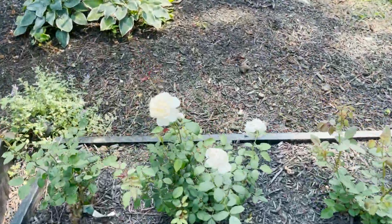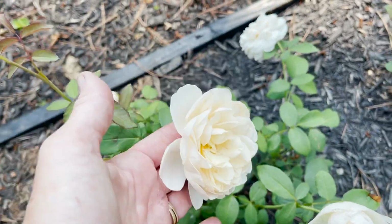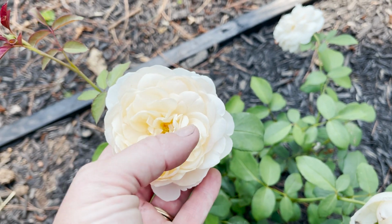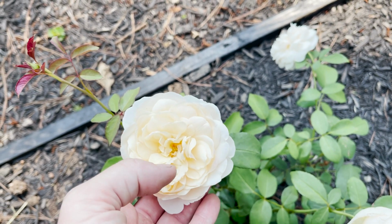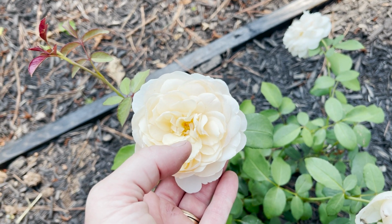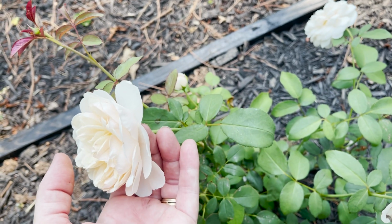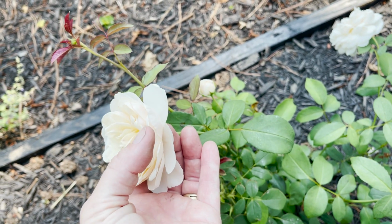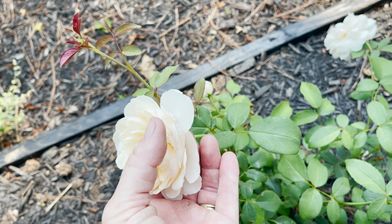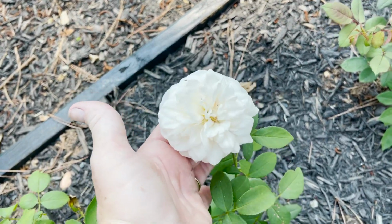Look over here at Lichfield Angel. She is so pretty. Oh my goodness. This color here has the very lightest hue of, I would say, an apricot yellow. So those that are thinking about getting into yellows, this is a great way to approach that. Just the lightest of apricot in here. So pretty.